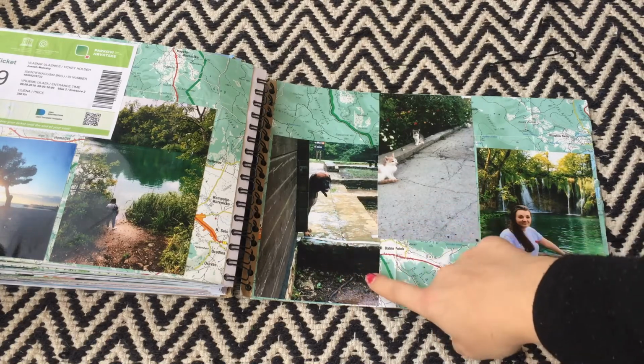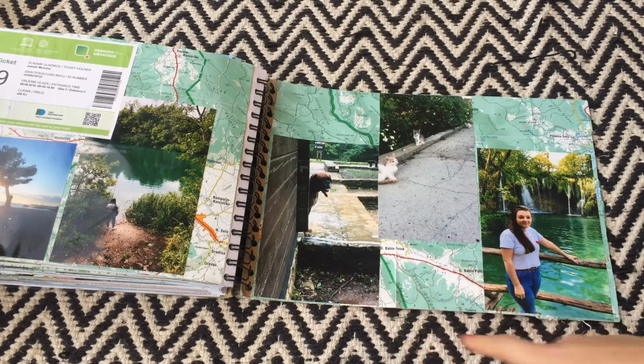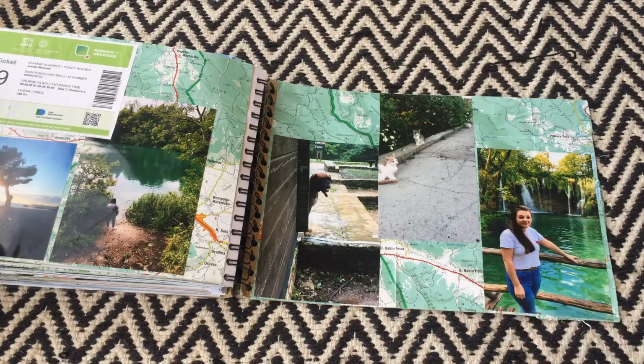Basically, when it was absolutely pouring down with rain when we first got to the Plitvice lakes, we were all sheltering under the sheds, like little roofs, and I turned around to see if there's any more shelter, and this little dog was looking at me, so I took a picture of him because he was really cute.